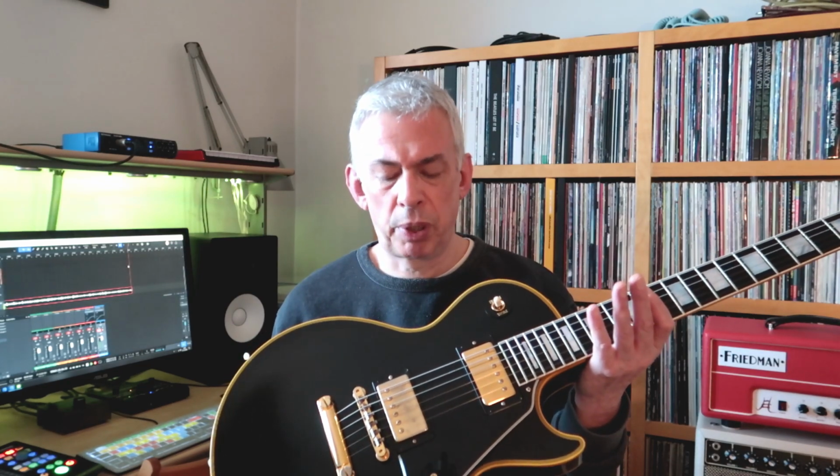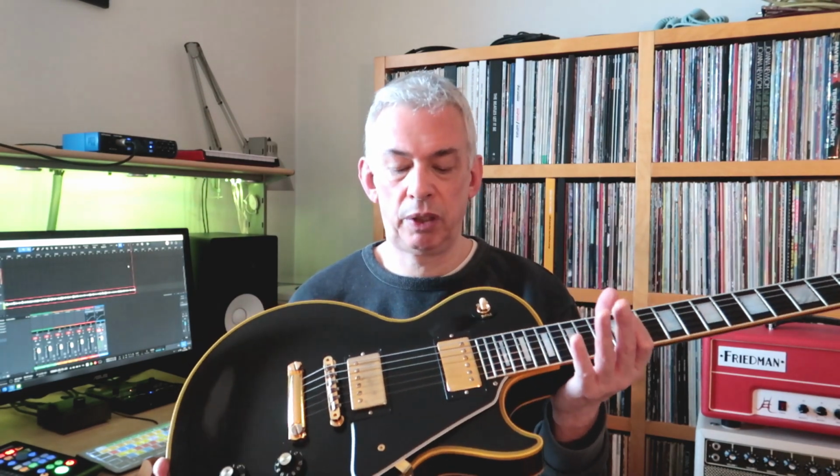The neck pickup in this is full and jazzy, and the bridge pickup is bright and cutting. And in the middle there's this interesting marriage of the two. So it's quite an interesting guitar. It doesn't sound like my Les Paul Standard, a '59 reissue. It's got a sound of its own.